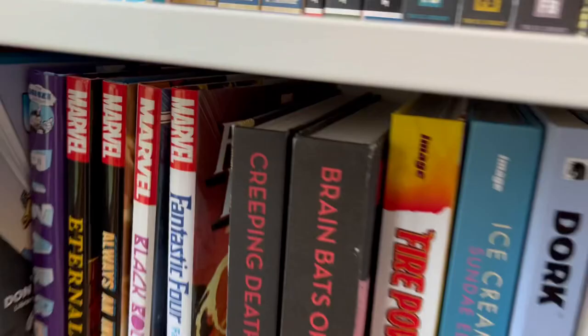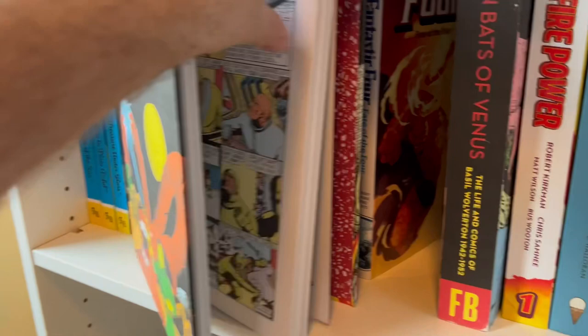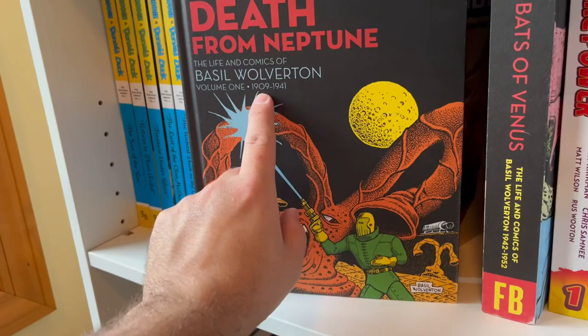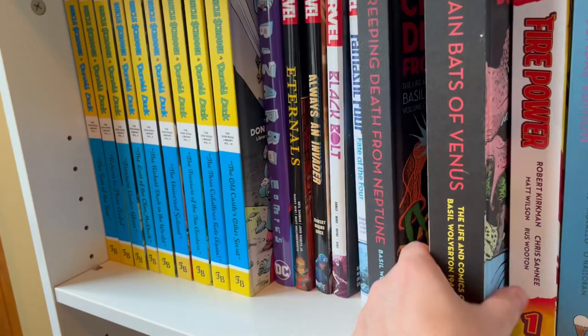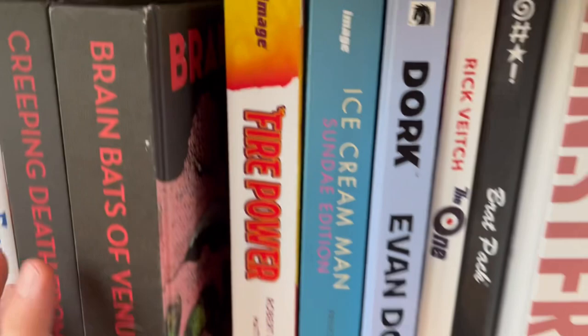One of my all-time favorite cartoonists is Basil Wolverton. This is a biography, coffee table books, but also has plenty of his comics in it as well. These are by Fantagraphics Books. So you get a lot of history of Basil, but then a lot of his comics as well. This one, volume one, has 1909 to 1941. And that's called Creeping Death from Neptune. And then Brain Bats of Venus has work from 1942 to 1952. He's a fantastic cartoonist that did great horror, science fiction, and comedic stuff. You'll see a lot more of his comics later in my collection.